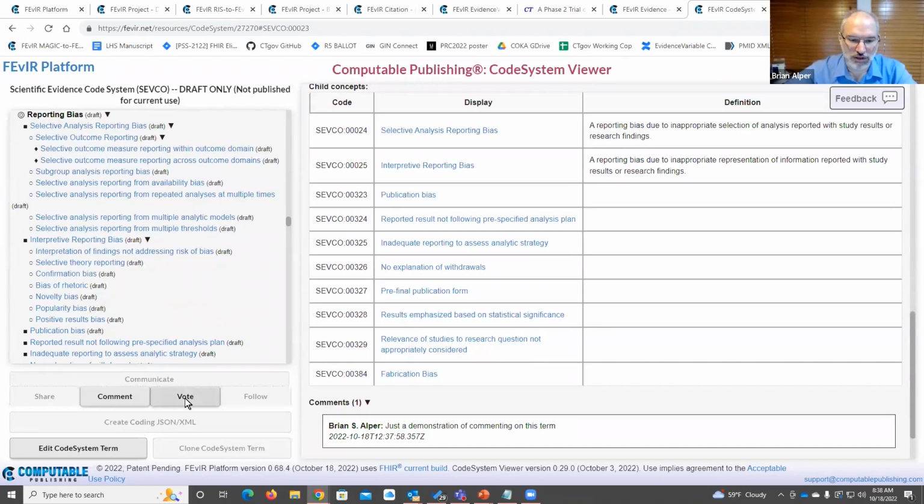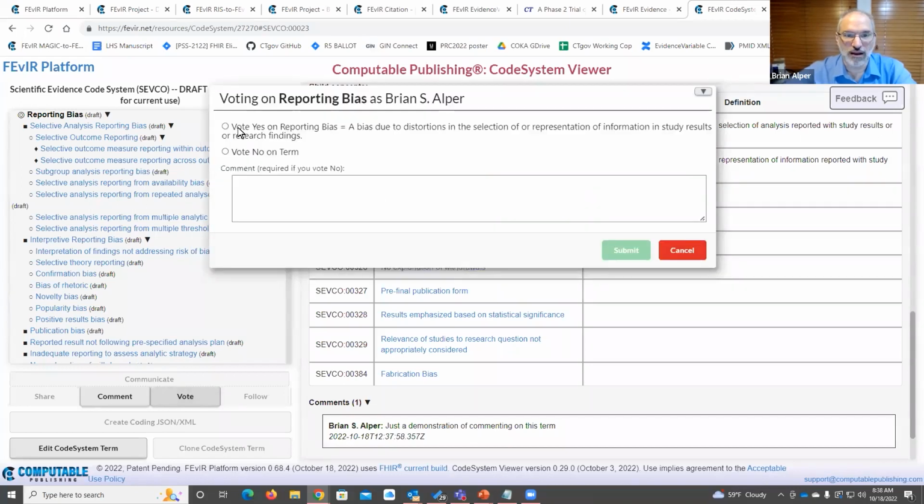If I wanted to vote on the term, it's going to check, am I part of the expert working group? And you can join, if you would like. I can either vote yes, I agree with this term, or I can vote no. If I vote no, I cannot submit. I'm required to make a comment. So in this case, I'm going to vote yes.